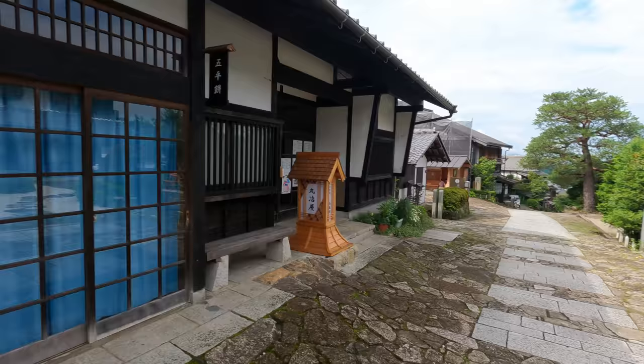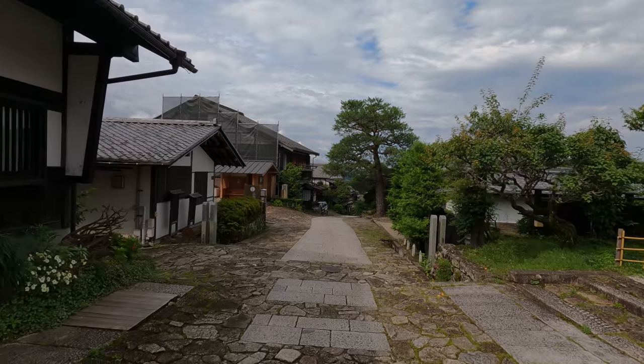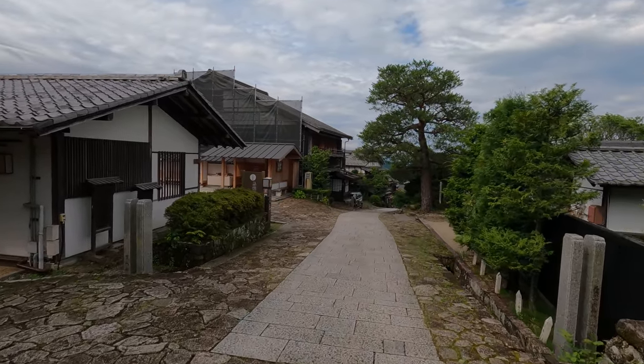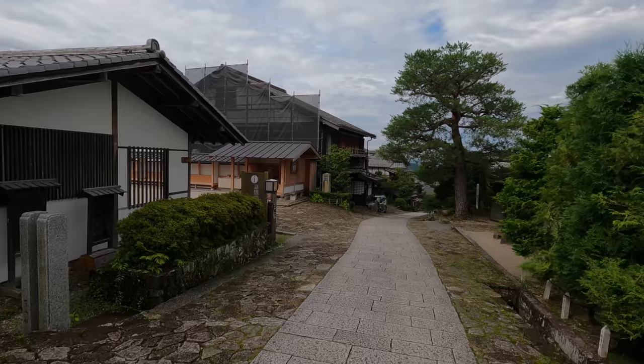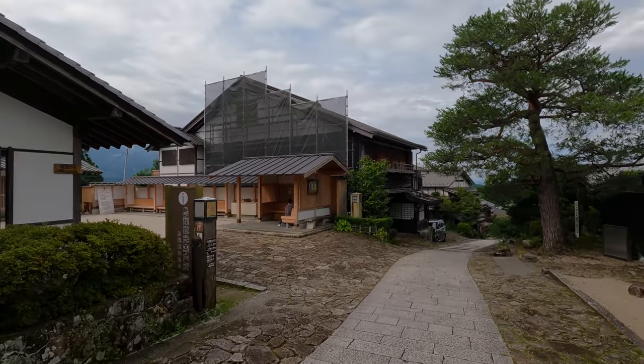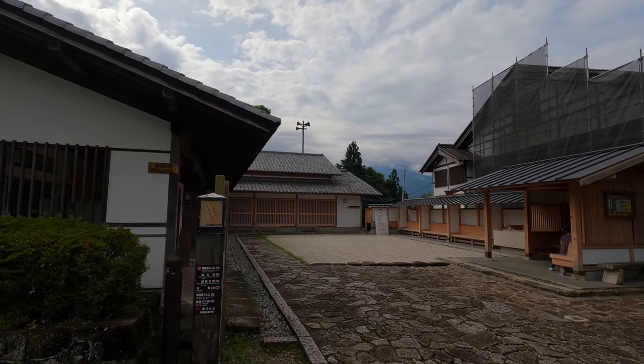I need to start carrying more cash. I haven't been carrying a lot lately. Everything's just been digital money, Suica on my phone and stuff like that. So every time I want a drink, I need to find a vending machine that actually has Suica availability. And you can get hiking sticks and whatnot here.